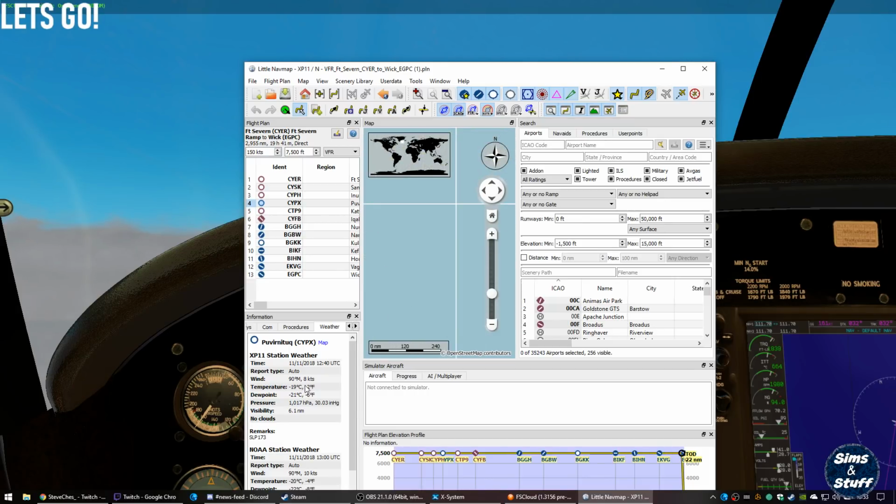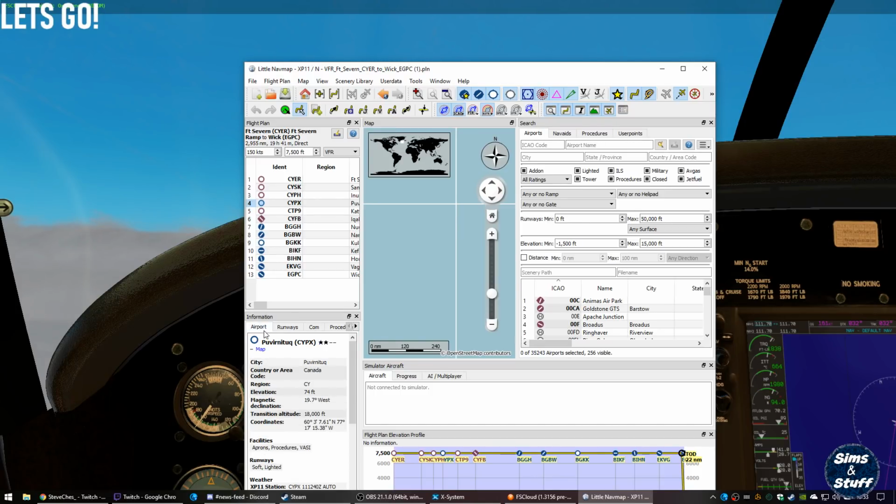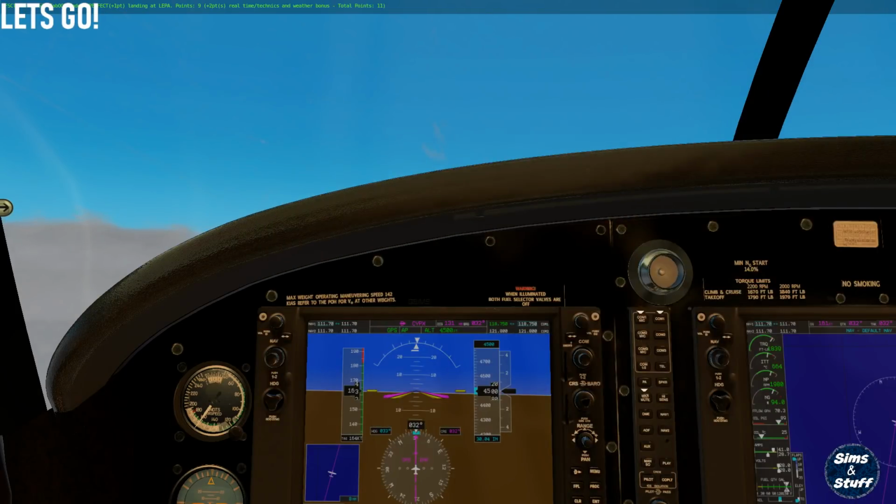So there's the temperature of where we're going now, minus 19. Dirt runway, medium edge lights, great. We've got a dirt runway where we're going now. After that, there's 1, 2, 3, 4, 5, 6, 7, 8. There's 10 legs to go to get back to the UK.